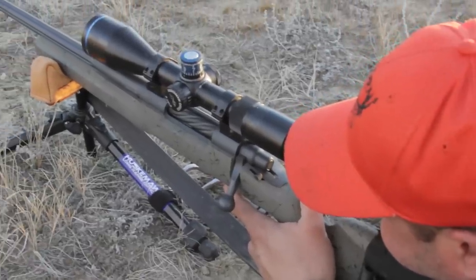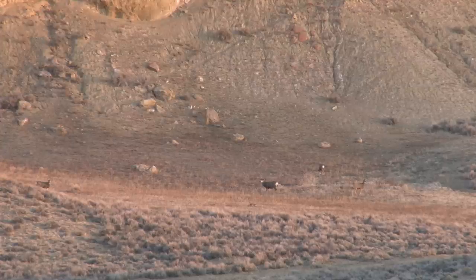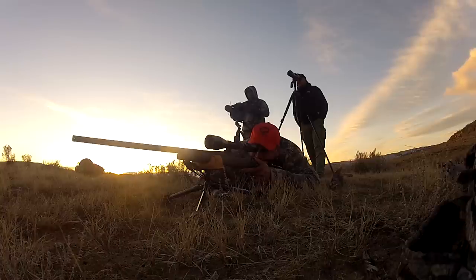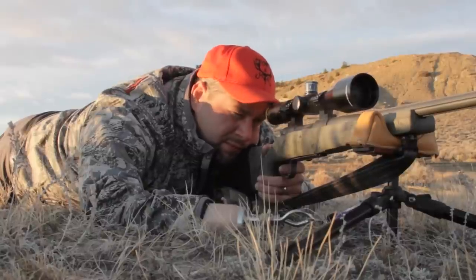We moved in. I got set up. Dean gave me the yardage and I dialed in. Just as I dialed in, got my finger ready to squeeze the trigger, the whole herd took off. Luckily, they stopped and looked back for just long enough.